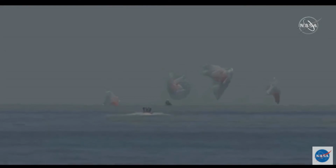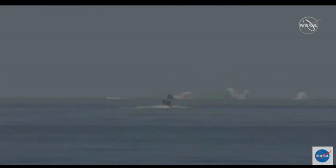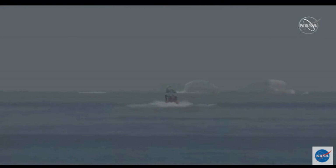Dragon Endeavor has returned home. The NASA astronauts Bob and Doug. On behalf of the SpaceX and NASA teams, welcome back to planet Earth, and thanks for flying SpaceX. It was truly our honor and privilege to fly in flight of the Crew Dragon and Endeavor. Congratulations, everybody at SpaceX.